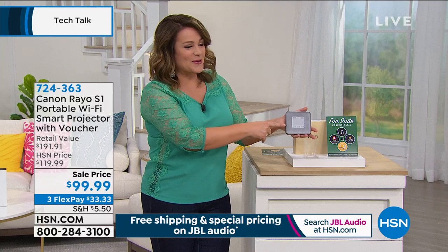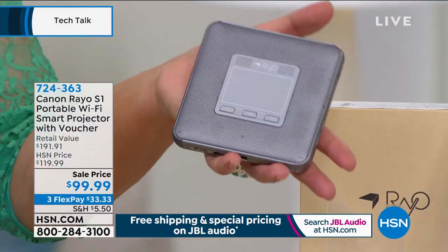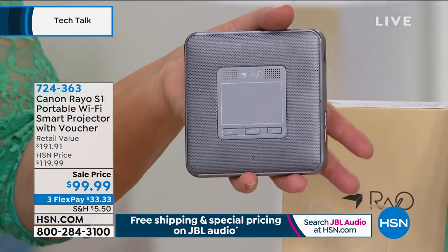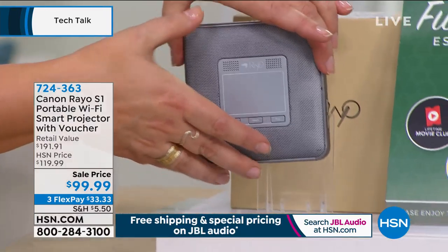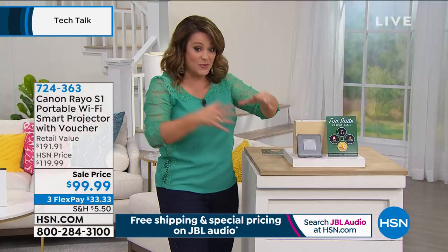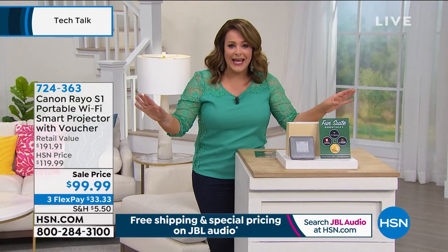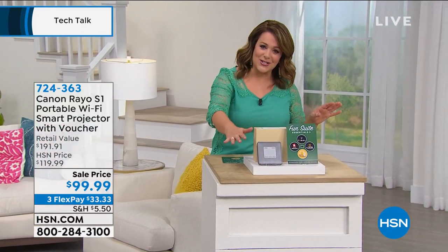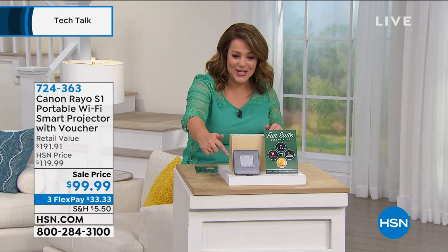You spoke of that place with the amazing sandwiches and soups, and this is the size of the buzzer they give you while you wait for your food. This is a projector. If you owned a projector of the past, you knew it was this big thing, and the picture was never good, but it was so much fun, and we didn't care. This is today's technology. It's Wi-Fi ready, so whatever you can stream or download, you can download into your Rayo.